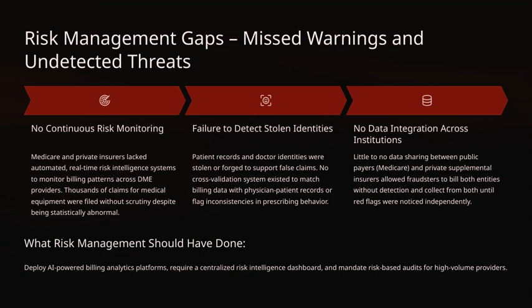Next, there was a failure to detect stolen identities. Patient records and doctor identities were often stolen or forged to support fraudulent claims. Unfortunately, no cross-validation systems existed to compare billing data with actual physician-patient records or to flag inconsistencies in prescribing behavior. This made it easier for fraudsters to carry out their schemes unnoticed.